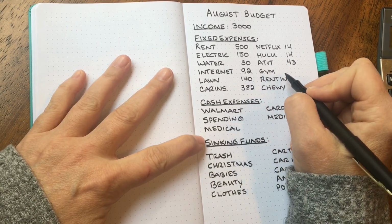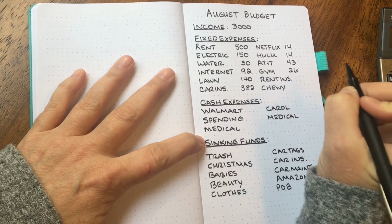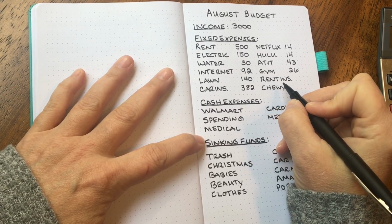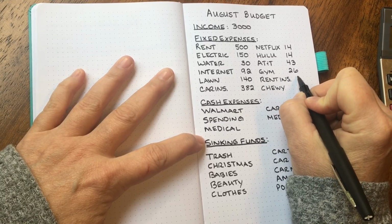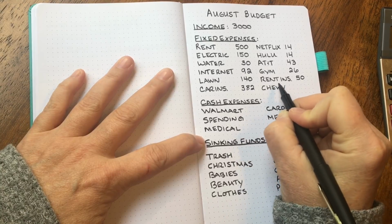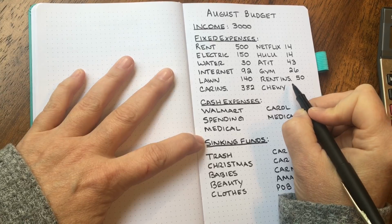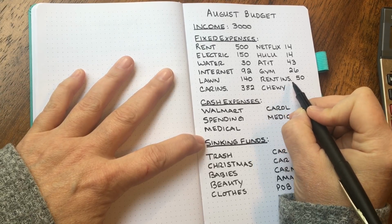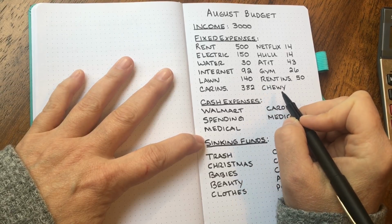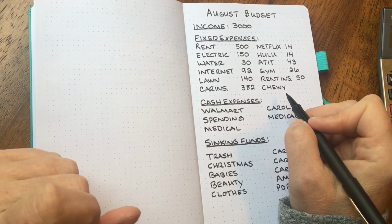Then I have the gym membership to Planet Fitness. I have the Black Card, and that is $26. Then we have the renter's insurance, and that is $50 per month. And I will be looking into other renter insurance policies to see if I can find this any cheaper. And if not, then I'll look into paying that yearly and set up a sinking fund for that as well. I'm not there just yet, though.